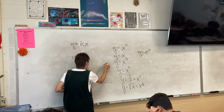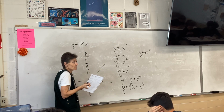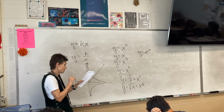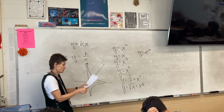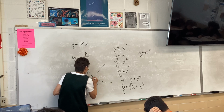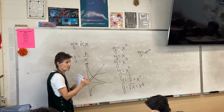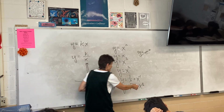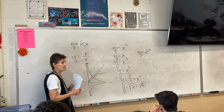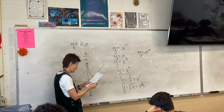How about this? What's that? That's linear direct variation. That's equation C. Do I have one of those on here? No, I don't see one. All right, that's okay. What about this one? D, I think it is. Have you ever seen anything that looks like that before? Square root. That's your square root. So that's a fractional exponent less than 1. So do I have one of those?